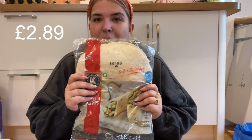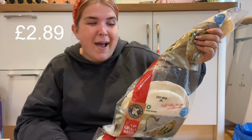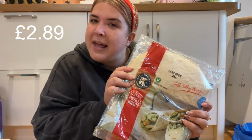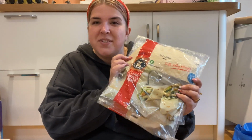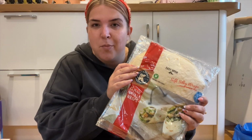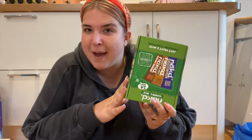I got some wraps, but they actually come in 3 packs all connected up together. Again, I've checked the dates and they're going to last quite a while as long as I leave them wrapped, and because they're in the 3 sections, I'm obviously not going to open them all at once, so they are pretty handy for lunches.